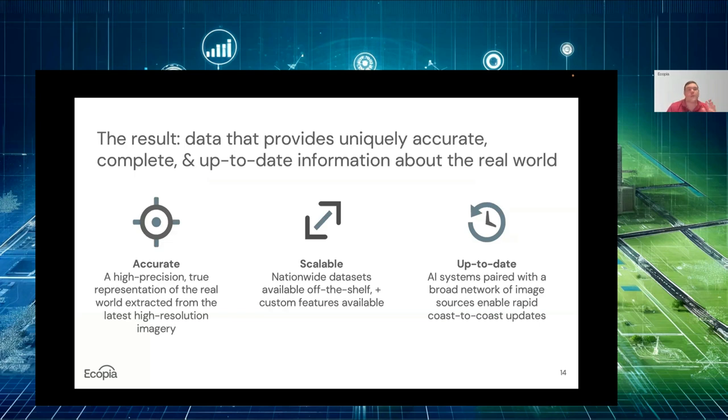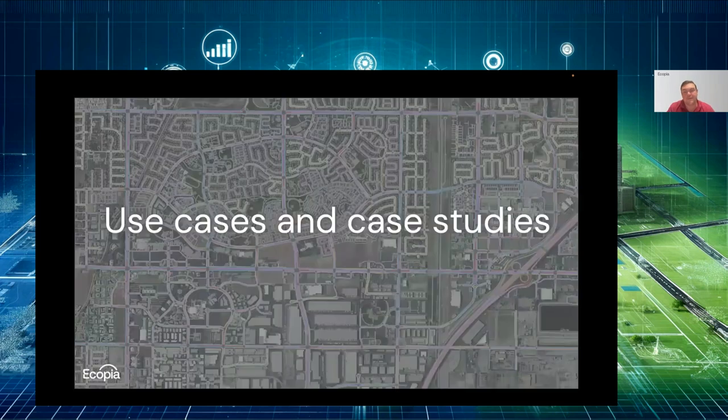And so that's really what our objective is. We want to have large scale, accurate, and up-to-date map data so that your teams can get right to work with your Esri applications and have a much better experience keeping track of what's going on in your communities.